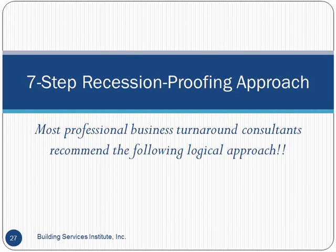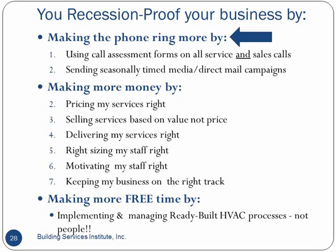Most professional business turnaround consultants, no matter what industry, recommend the following logical approach. The first thing in recession-proofing your business is making the phone ring more by using professional call handling assessment forms on all service and sales calls, so that you're not missing the typical 65% of the opportunities we miss every day by not engaging the customer to see if we can help them improve their comfort, their health, their safety, their property, their financial situation. Then also sending seasonally timed media or direct mail campaigns, or if you're commercial, business to business, based on the fiscal year of the industry you're going after.